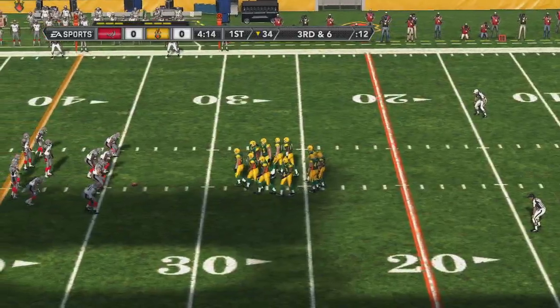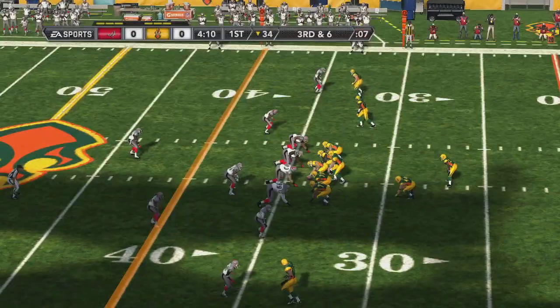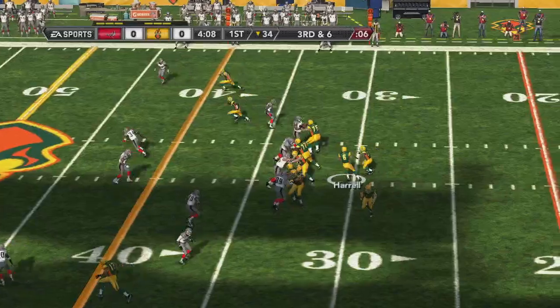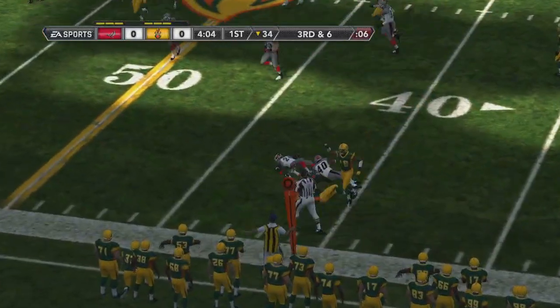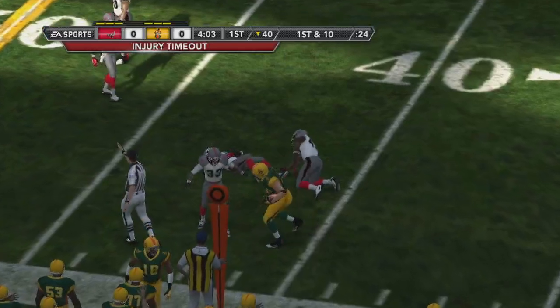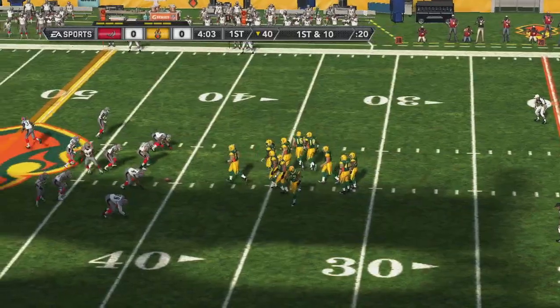Now they'll face a 3rd and 6 situation. Has a man short to his left. Watch out! Brandon Thompson was there to bring him down from their own 40-yard line.